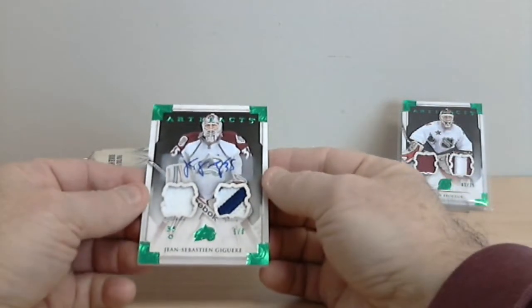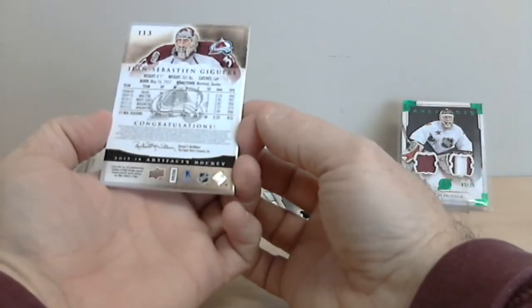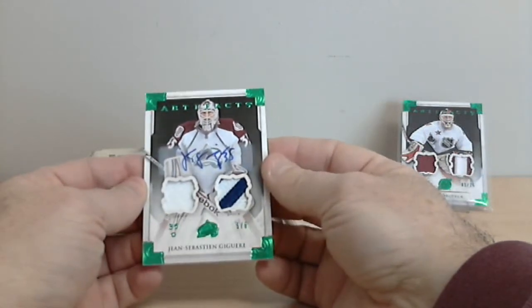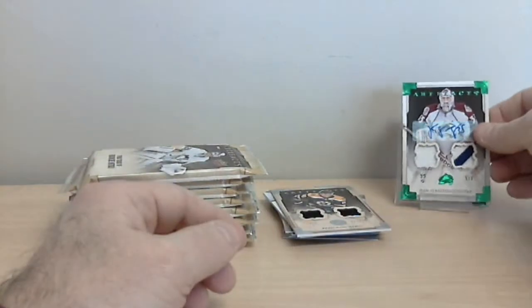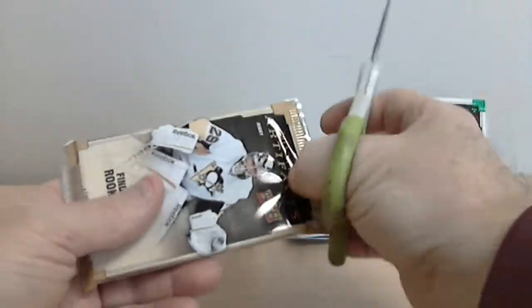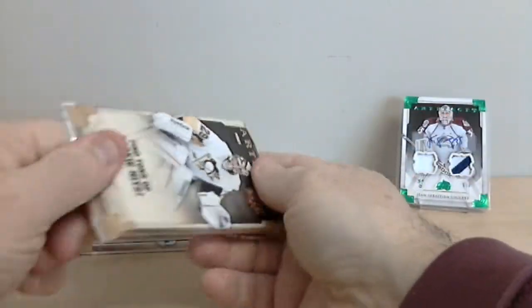Put this on a display. It's a 5 of 8 for Colorado. Beautiful patch and autograph. Put this right here, over Martin. So two goalies, two patches.